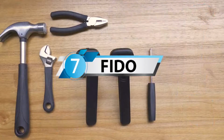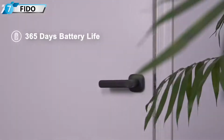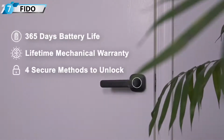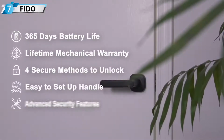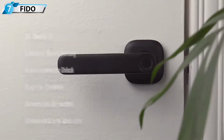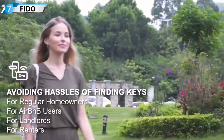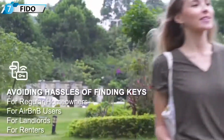Imagine anyone can install a smart door lock with just one screwdriver. And you have a worry-free door lock that can automatically lock your door right after it's been opened. That's what FIDO offers you, and much more. With FIDO, your finger is your key, avoiding all the hassle of trying to find your misplaced keys.